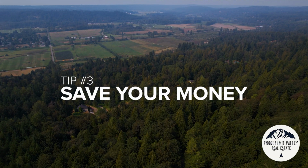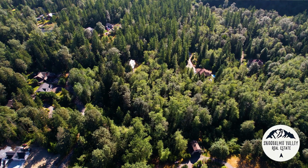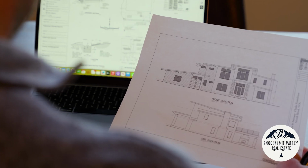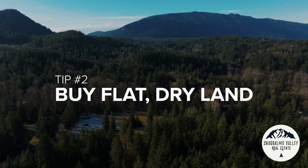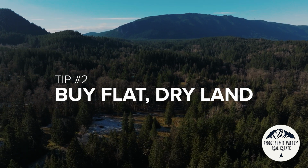Number 3 is to save your money. When you buy raw land and want to build a home, you typically need a larger down payment to get started. And yes, you'll probably get a loan and that'll be a great avenue for your project. But you need to have a cushion for unforeseen costs or fees that might come up in the process. So be ready.